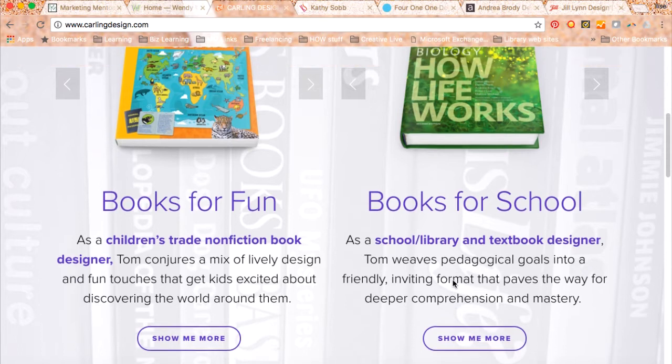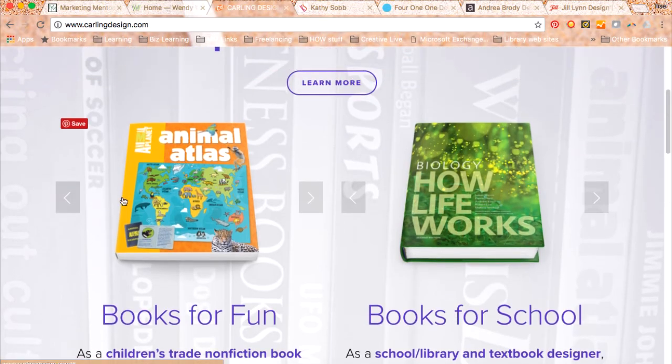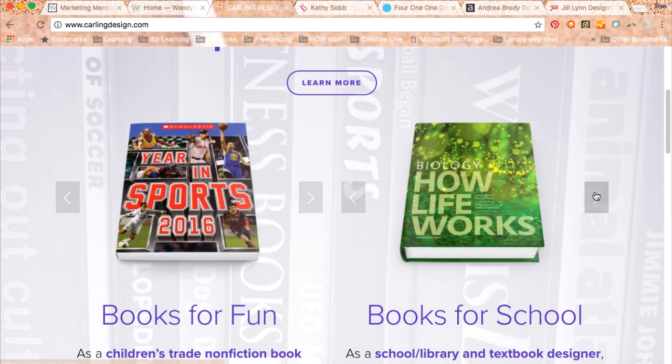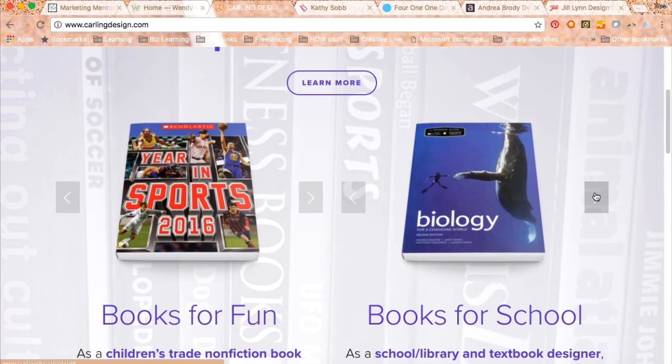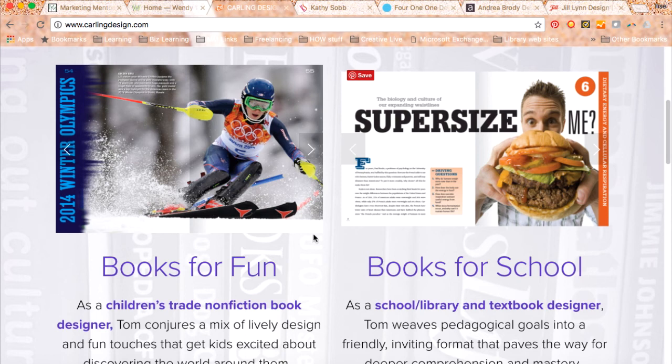All right, let's look at the homepage image. I've never seen this before. It's actually a double slider. See, here's the first slider, and here's the second slider. So you can choose of these sub niches, basically you, the ideal client, can choose which ones you want to dig more into. So children's trade, nonfiction book, and school library and textbook designer. So one market, but two sub niches within it.